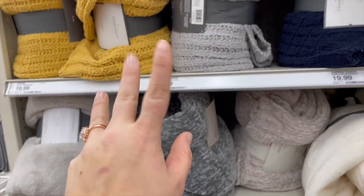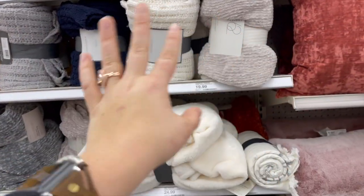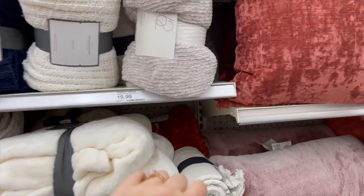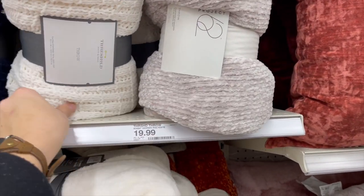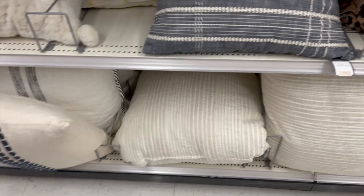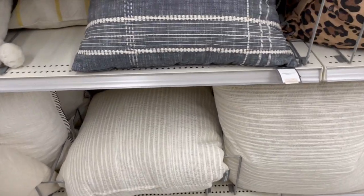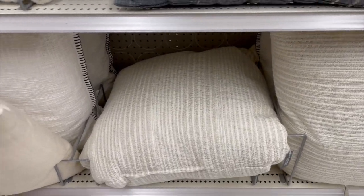Here are some good cozy winter blankets. I love this sweater type of material. That chunky knitted sweater material is the best. Also, the pillows that go along with it. I wasn't totally in love with these pillows, but they have a good texture. This basket was really cute.